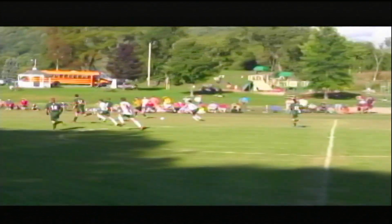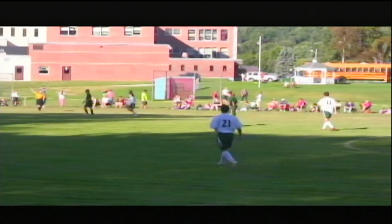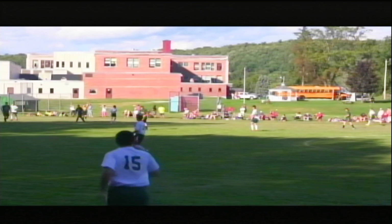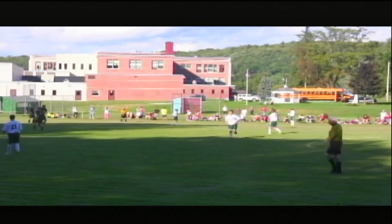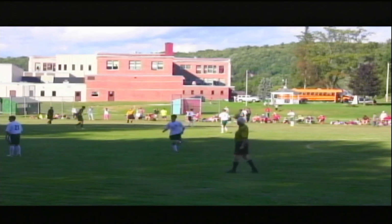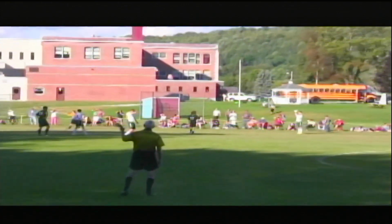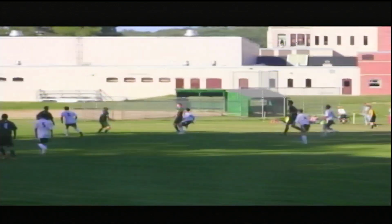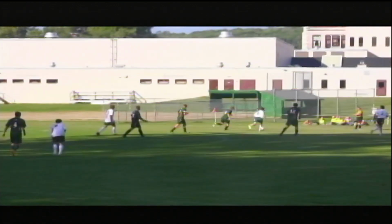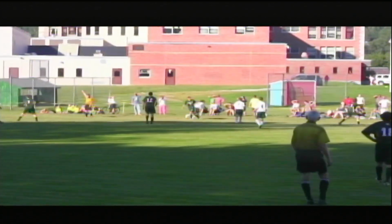Brendan Harvey, nice ball. And we get a really long clear. They definitely wanted that ball out of there. Jeremy Avoli is stepping off. Brian Maxim stepping off, and Eric Maxim is sliding centrally, so he's going to play central midfield for the Golden Horde.